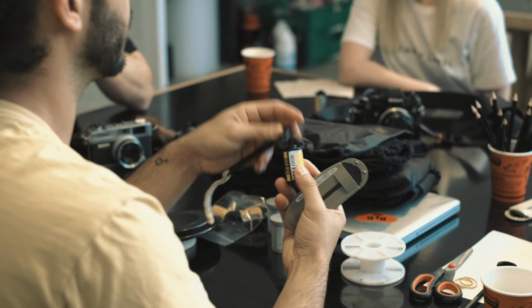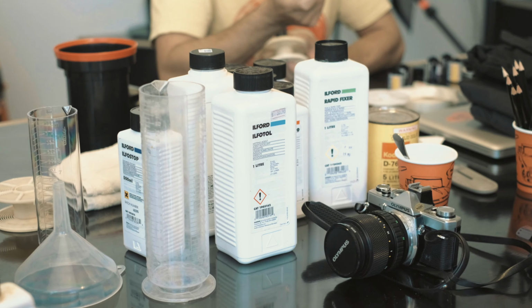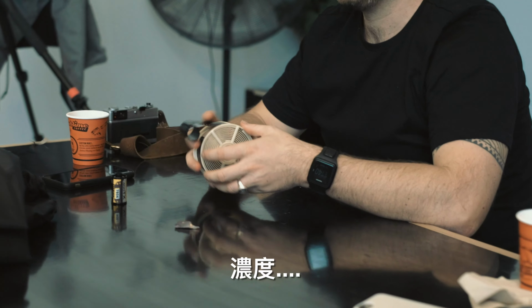Adrien explained about all the equipment we would be using, and it all came flooding back to me. The last time I developed film like this was in high school back in the 90s. We all got a dud roll of film and a spool to practice with, and the concentration around the room was intense.